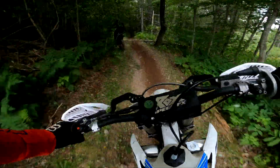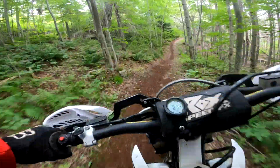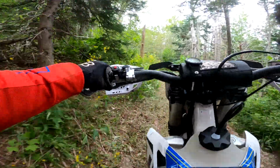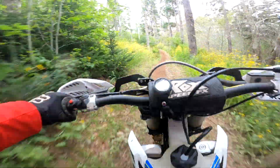So, a little bit of a jump there. It worked out pretty good for me as I got used to it. Later in the race, I might have been getting a little sloppy on my body position and throttle control, and it kind of bucked me a few times a little bit, but overall it was pretty good.